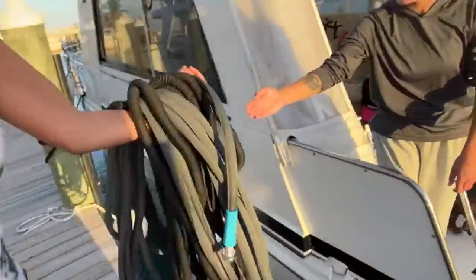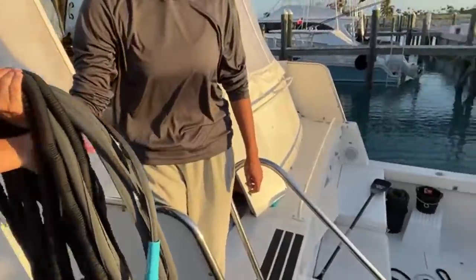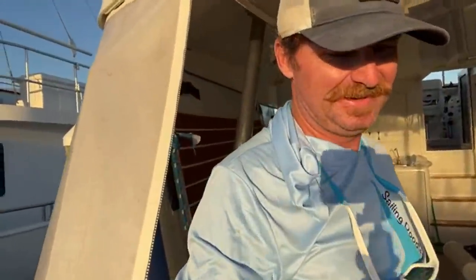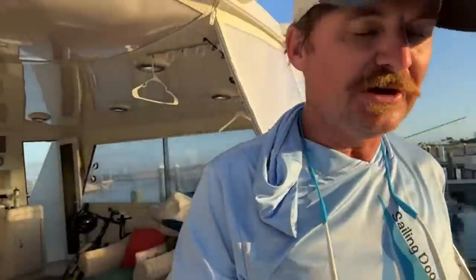All right. Assistance. Oh yeah, the water. One of the people told me. Oh yeah, thank you. That's a good idea. I start taking off the... Let me get the engine started first. Oh yeah, you can take the pole fenders off.